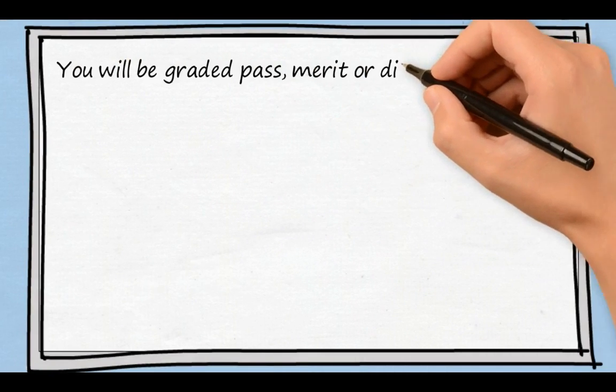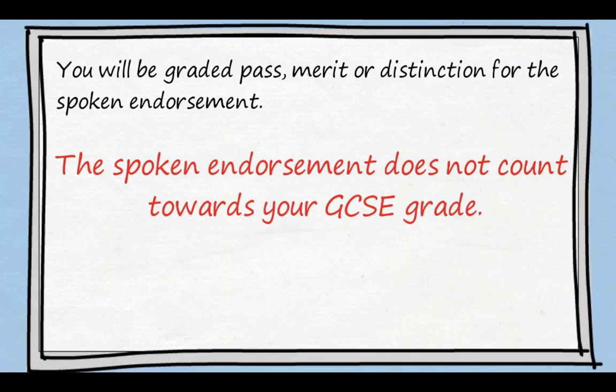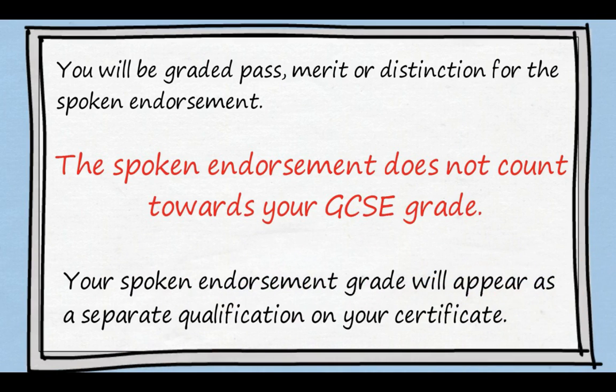In terms of grade, the spoken endorsement is graded pass, merit or distinction. There is also a fail and a not attempted, but hopefully we won't need to use those. So you get pass, merit or distinction rather than levels 1 to 9. As I said previously, the spoken endorsement mark does not count directly towards your GCSE grade, but you must be shown to have done it to be awarded that GCSE. When you get your certificate, you'll see your GCSE grade, and then you'll see the spoken endorsement appearing as a separate qualification on your certificate.